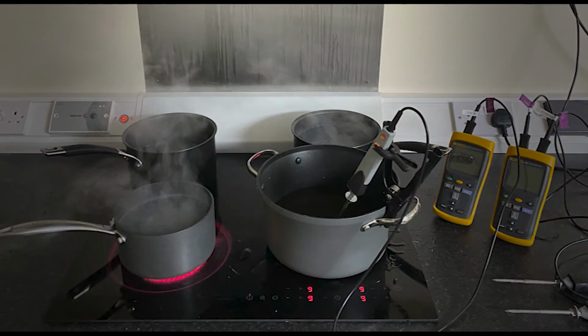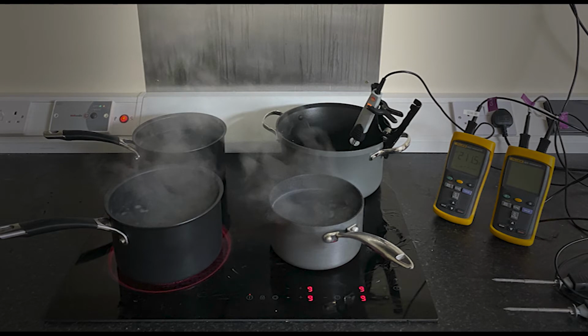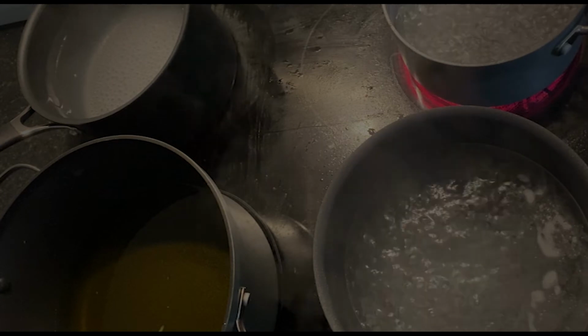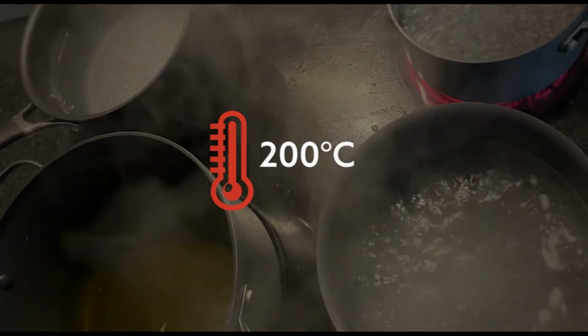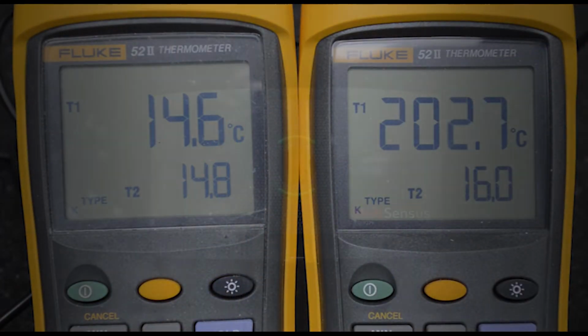This test is repeated with a variety of pan types on each ring of the hob and with the hob on full power. There is also a check for false alarms during normal cooking by heating a pan of oil to 200 degrees Celsius with pans of boiling water on all other rings.